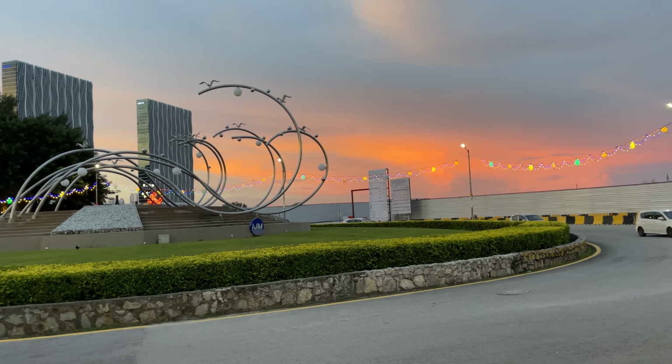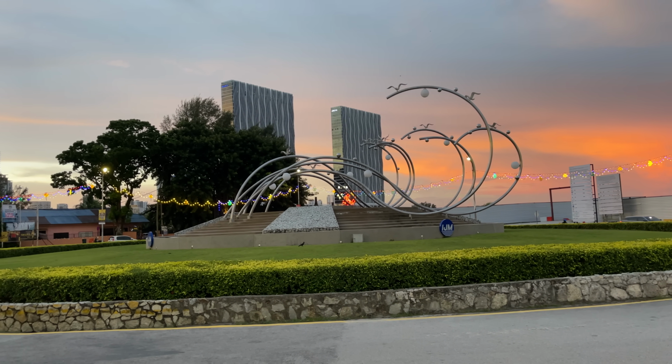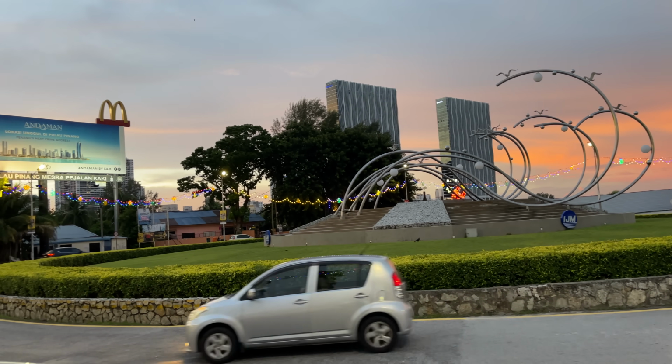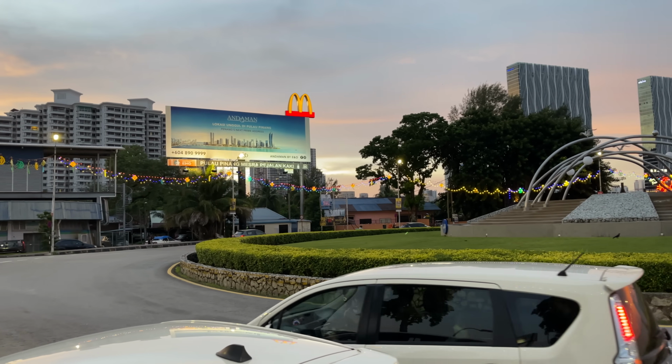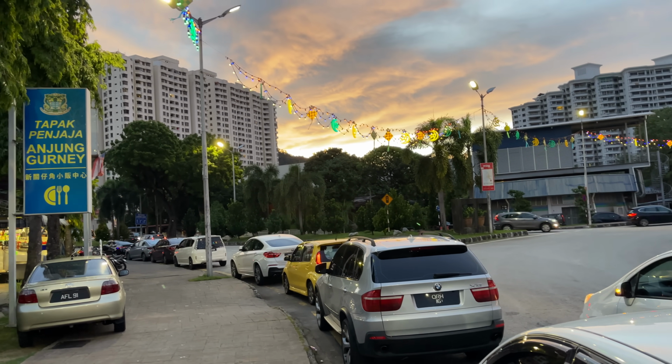It's already sunset time. Look at the sky. Also, now that I'm outside the center, I'm gonna tell you there are so many fancy new modern-looking condominiums around. Of course, McDonald's, they also have it. So a lot of people living around, guys.